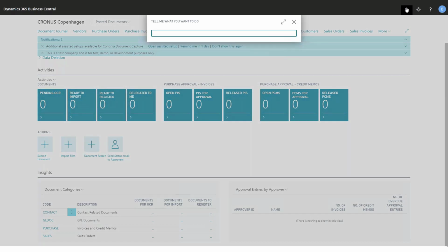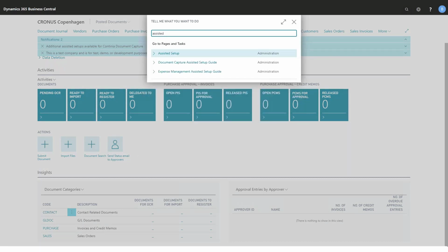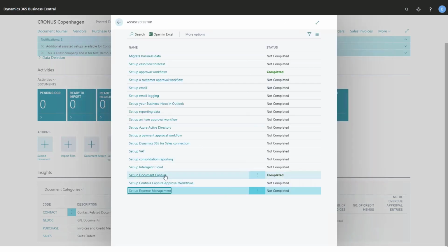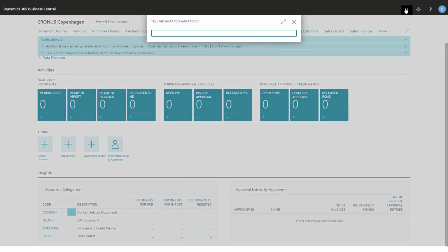So if you look for assisted setup, the standard Business Central assisted setup page, you will see that the Document Capture lines down here are available, and one is completed and one is not completed. That is why I have this message up here. I can also see that the other Continia solution, Expense Management, is not completed either, the basic setup, and that's due to the solution not yet being activated. But I'm also informed here in this standard list that I can run a setup wizard if necessary.